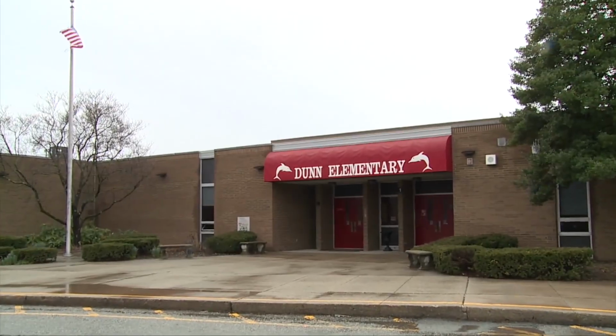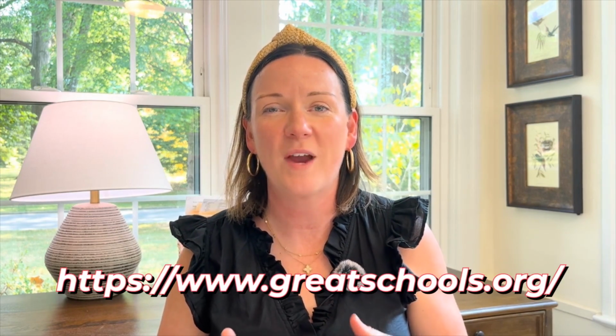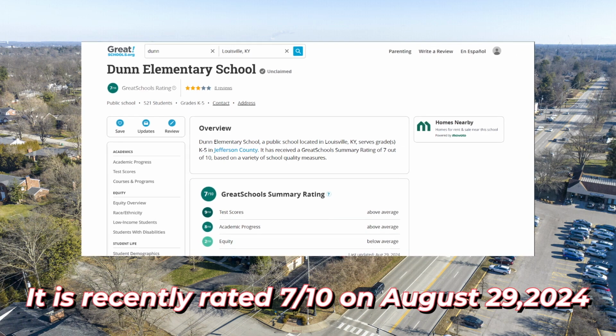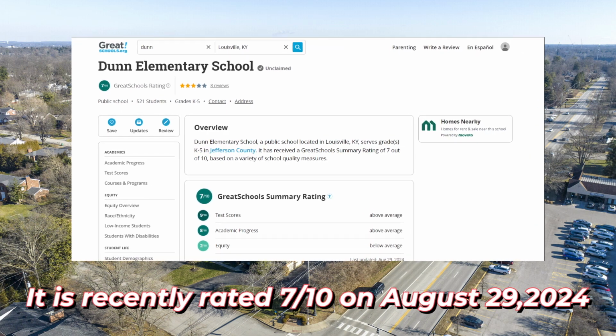Generally speaking, for this Indian Hills area, your resident elementary school is going to be Dunn Elementary. One of my favorite resources for education is greatschools.org. When we look up Dunn Elementary on greatschools.org, you're going to see that they give it a score of 5 out of 10.